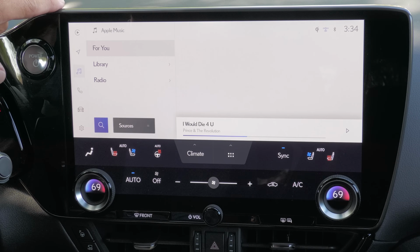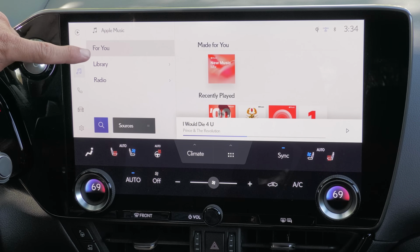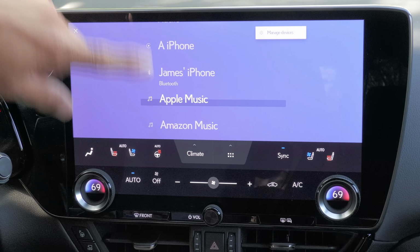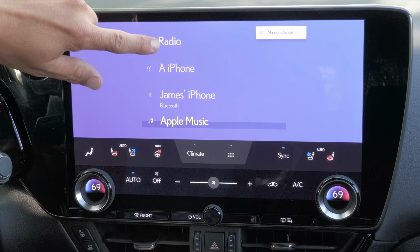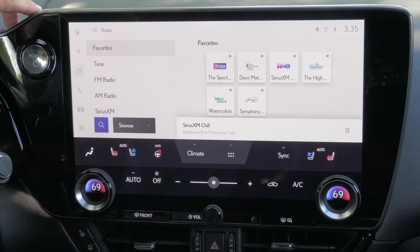It also supports wireless music streaming, which is kind of a nice touch. For instance, we have Apple Music integrated into the vehicle. This is not being driven by my smartphone. Apple Music is actually native to the system. If I click under sources, you'll notice that in addition to that, we also have Amazon Music. So you can pick your poison as far as your streaming music service goes. We of course have radio right there. If I click the radio button, then we find AM, FM, and of course Sirius XM radio there as well.